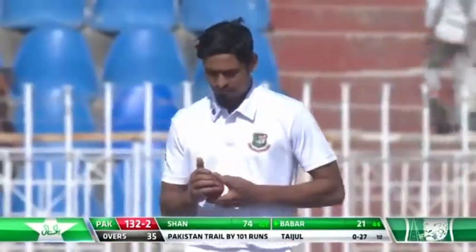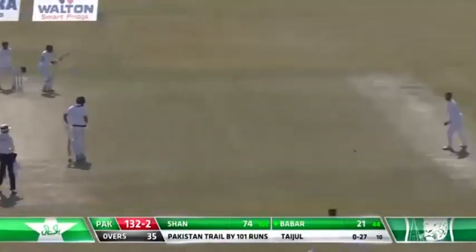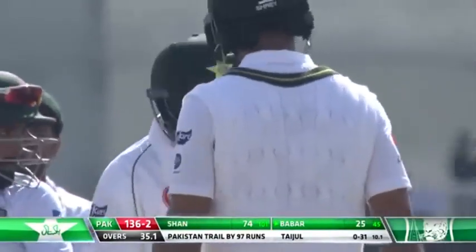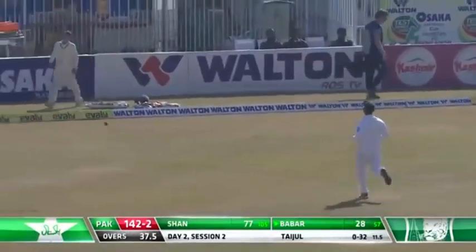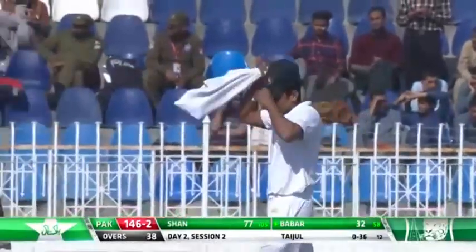Oh, that is exquisite. Overpitched and got the treatment. Straight back past mid-on. That's very unusual from Taijul Islam. As I say, he's bowled well. He drops one short and is promptly sent to the boundary. Well, that's ruined the maiden. As I was about to say, a bit circumspect with Taijul, but he's got himself 4 runs to finish the over.